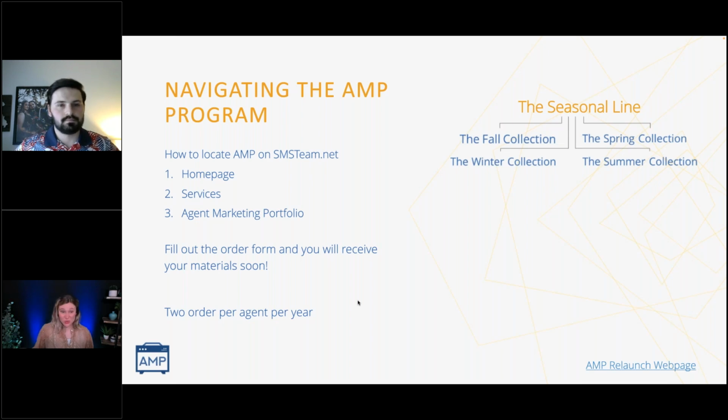So the easiest way, if you want to look through the AMP catalogs, if you just want to check it out, if you are an agent contracted with Senior Marketing Specialists, you can go on our website and look through all of it. You go to smsteam.net, that is just our website. Up at the very top on the homepage, you'll click services. And then if you scroll down, there will be a box that says Agent Marketing Portfolio. Super easy to get to.